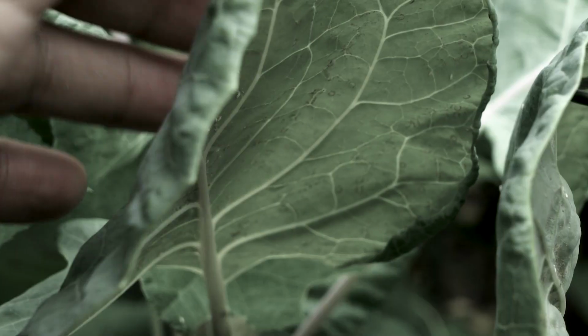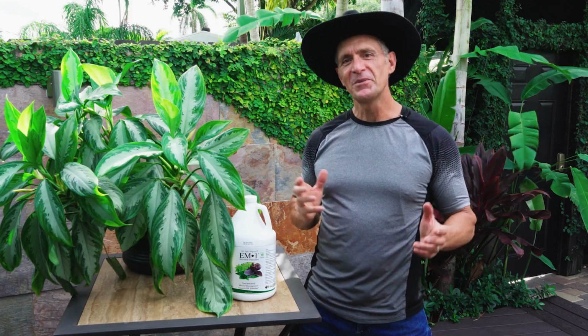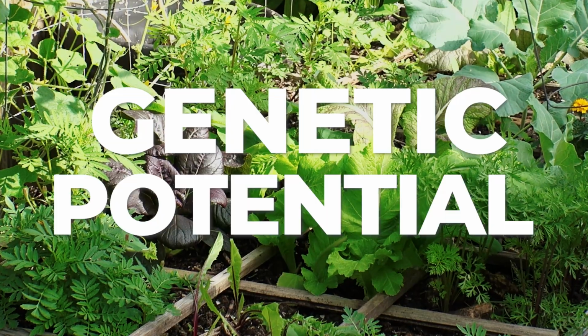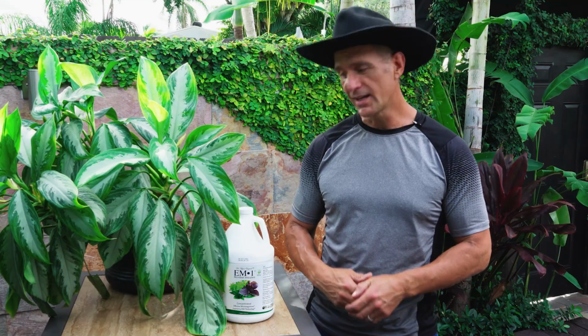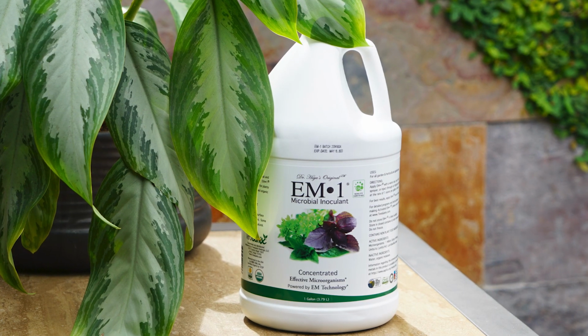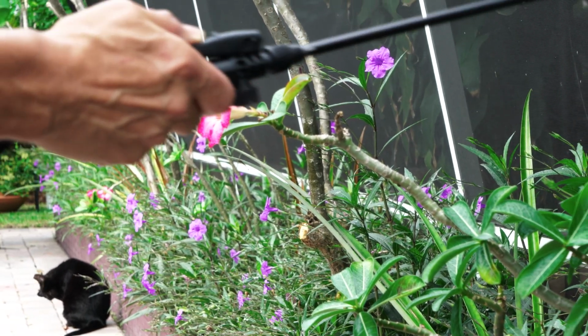How's it growing? I know it's frustrating when something is eating your plants. When you boost a plant's health to reach its genetic potential, it's not susceptible to pest and disease. A plant probiotic called EM-1 can help accomplish that. For me, it completely got rid of a persistent whitefly problem that I had.